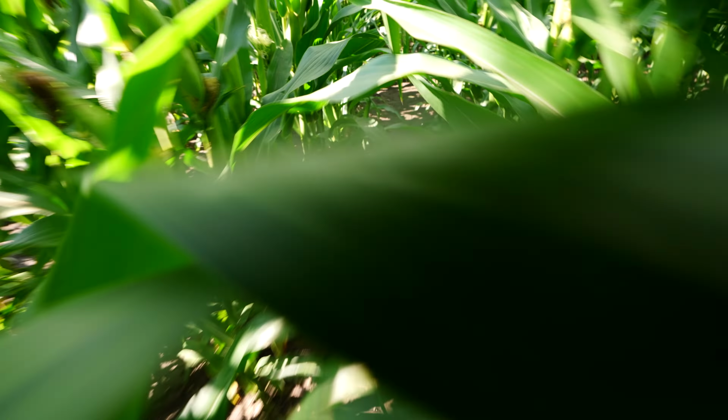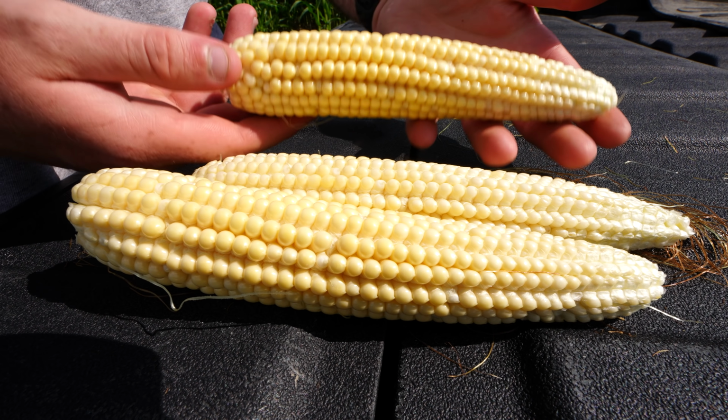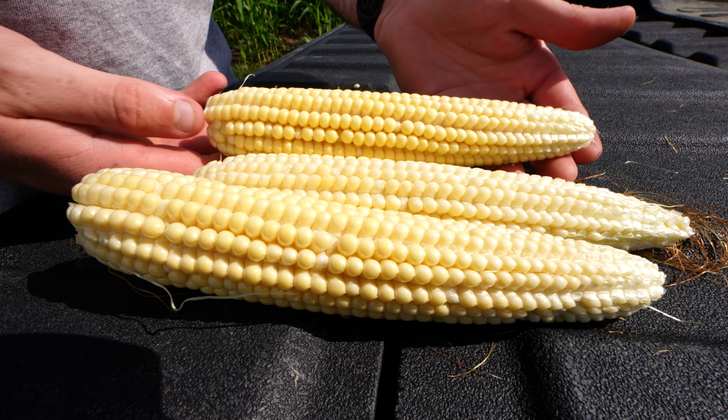The one thing you can see on an ear like this that indicates that pollination was at least adequate is really the symmetry of the ear. Once the kernels start getting here and there, the ears will start to zipper together. They'll get weird shapes. Some of them will get crooked and bent. And that's just an indication of maybe not the most ideal pollination.